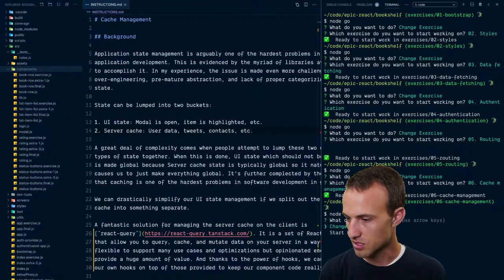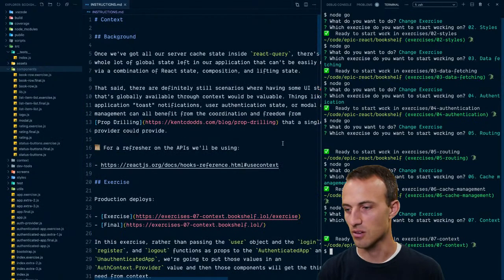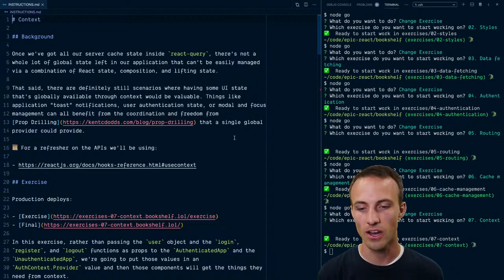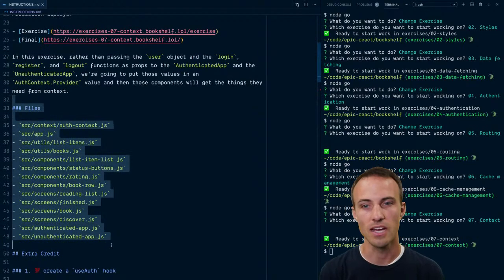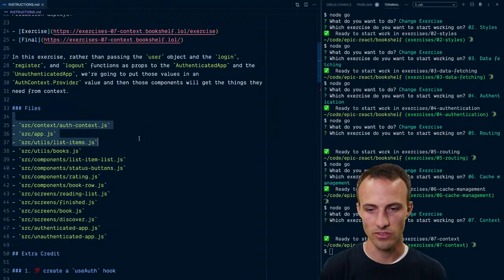And now we're going to go to context. Context is everything. There's a song about that. It's kind of fun. So once we put everything inside of React Query, there's not a whole lot of global state left, but we do have authentication state that we're managing ourselves. We're not managing that with React Query, and so we're going to use our own context provider and everything for that. So it touches a lot of files, but the number of lines that it touches is not super great, except in just a couple of these first ones.